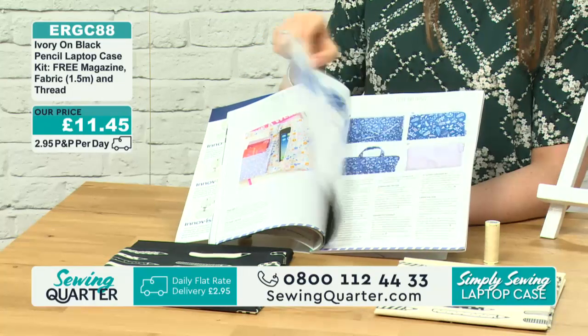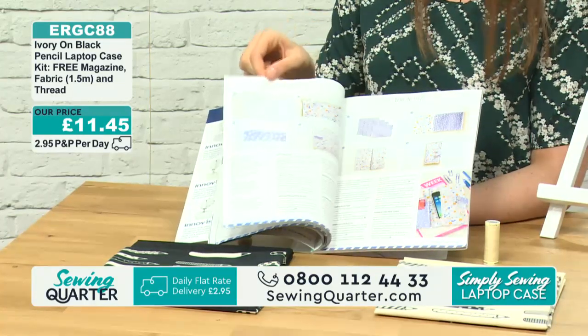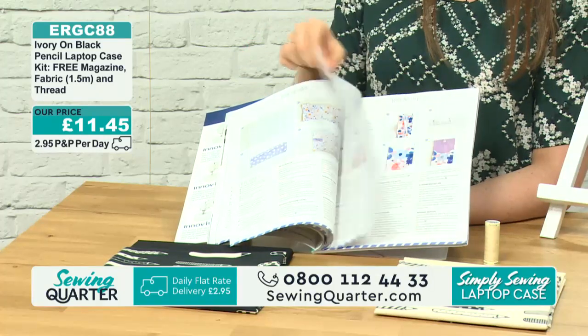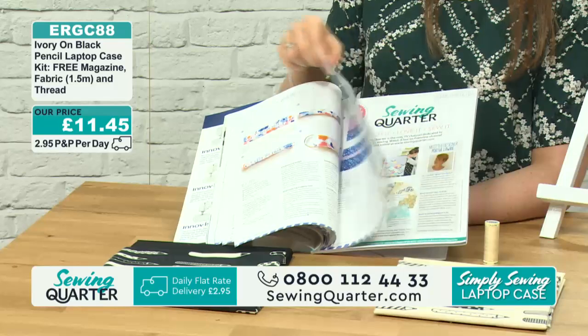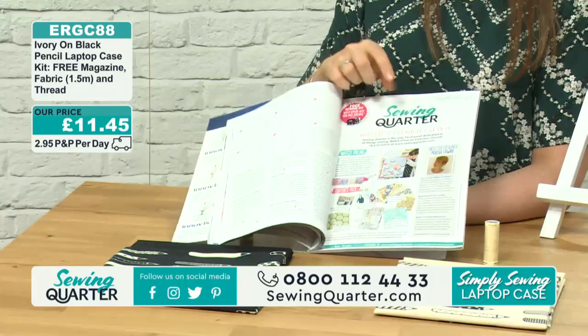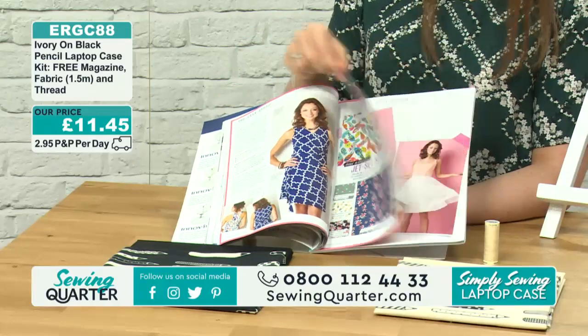You get templates as well. There it is, there's the laptop case. So all of the instructions you can see there. Really thorough instructions as well. So you've got lots of different projects. There we are. So loads of inspiration for dressmaking as well.